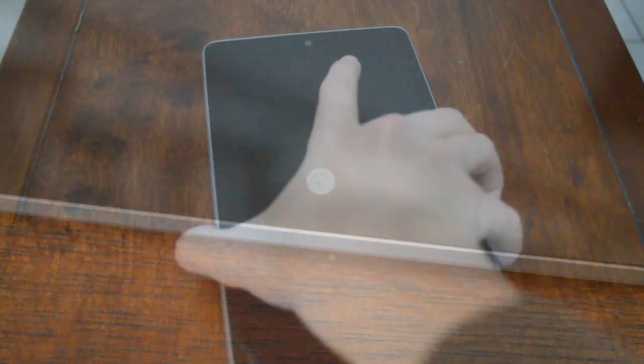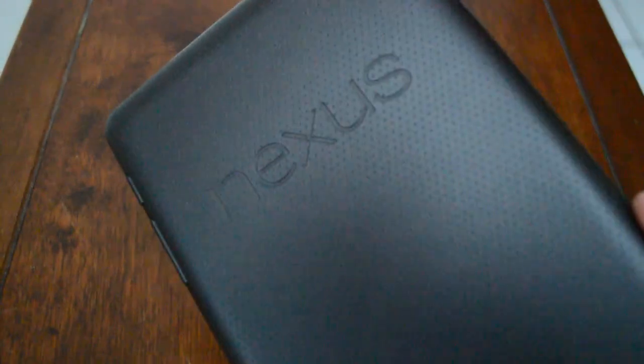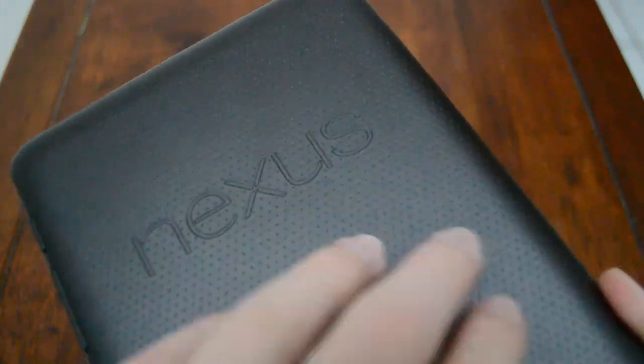Next up, the camera. There's a front-facing camera on the Nexus 7 for video conferencing. It's a pretty decent camera. I mean, plenty decent for video conferencing. However, there's no camera on the back of the tablet, probably to keep the price within entry level.